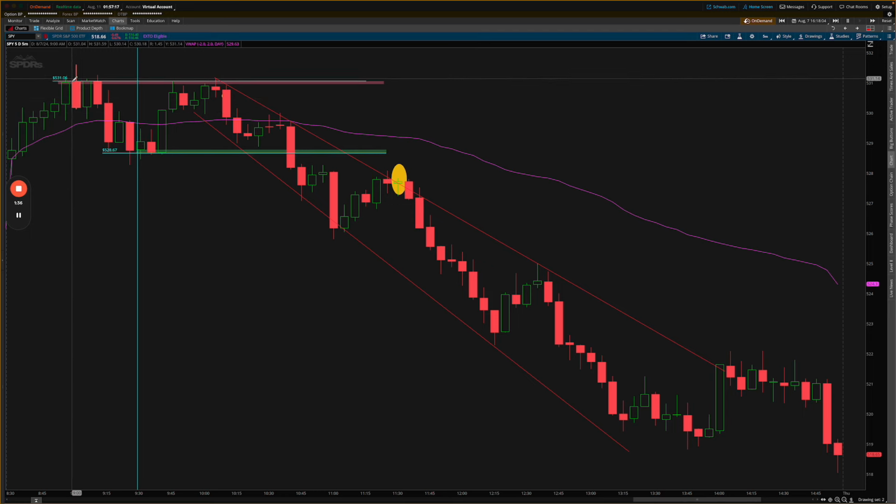So we have a major supply zone at the top because this is where the highest point is before the blue line, up here at 531.06. Major demand zone at the bottom here, 528.67. We draw that over, basically.